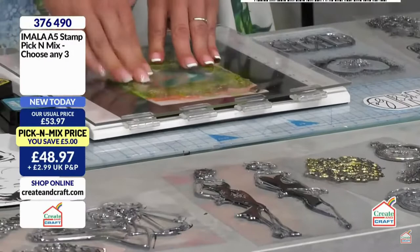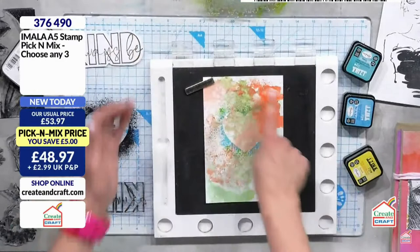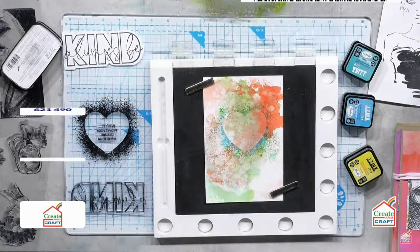You can just see a tiny bit of fingertip dancing. You don't need to put a lot of effort in because they're so iconic and beautiful, and they all work so fabulously together. Good. See how simple that was? Whether you're embossing, whether you're using, I mean, there's so many different versatile things you can do with this.